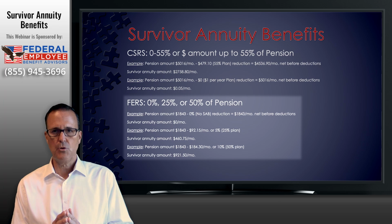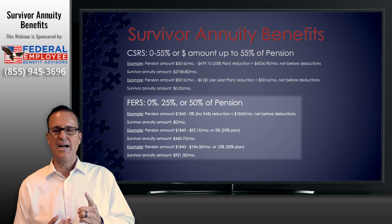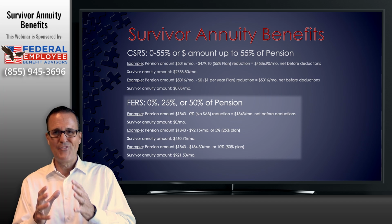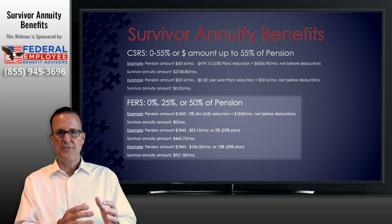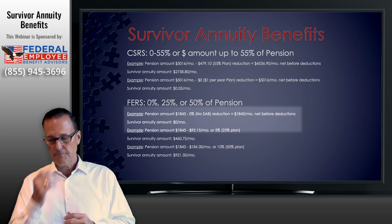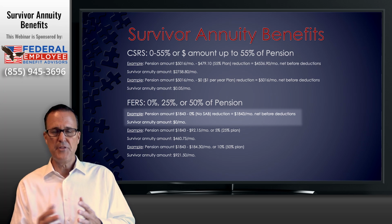So the FERS employee has 3 options. The 0% plan, in other words, not leaving any Survivor Annuity Benefit plan at all. The 25% plan, where they're going to leave 25% of their pension amount each month to a surviving spouse. And a 50% plan, leaving 50% of their monthly pension amount to a surviving spouse. Now, the 0% plan, obviously, there's no deduction or reduction of the pension amount.